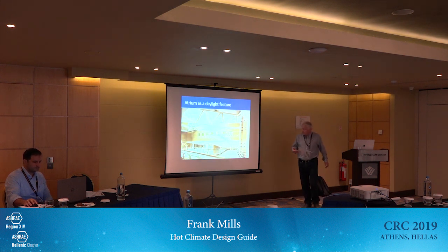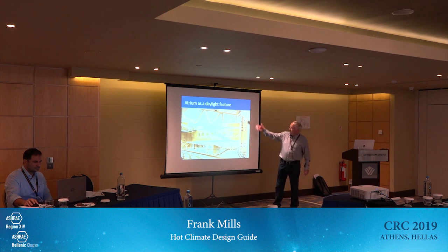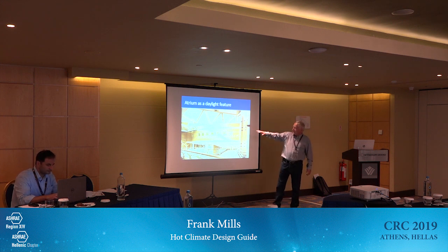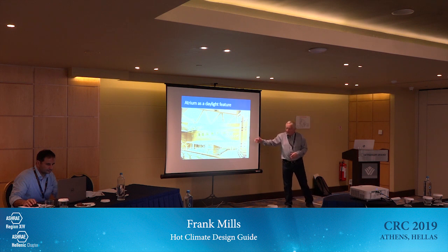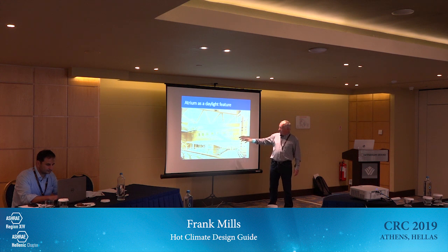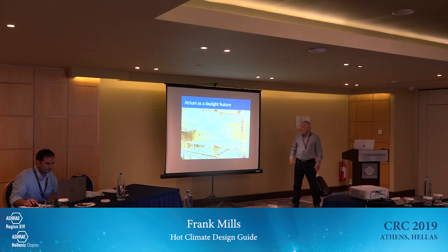I think atriums are great spaces, actually. They look great, but from an engineer's point of view, it's a ventilation shaft, and it's also a daylight feature, bringing daylight down into the heart of the building and getting into these rooms. So we need to have a really strong say in how these atriums are designed. And when you mentioned the fire engineer before, that's really how I got into fire engineering, because I had to become the fire engineer for this building to show that this atrium would actually exhaust the building of smoke, which it will do.